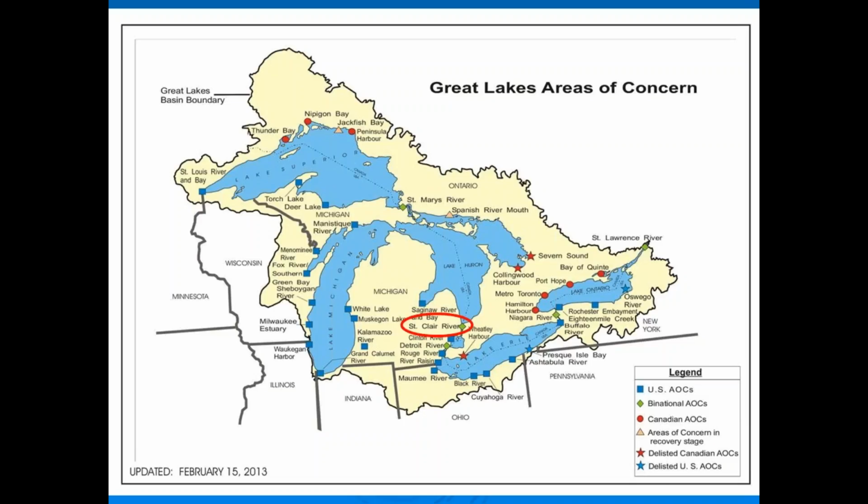St. Clair River is a unique, significant area of concern in the Great Lakes because we are only one of 5 binational areas of concern. There's 43 areas of concern throughout the Great Lakes Basin. 12 of those are in Michigan. And like I said, there's 5 binational ones, and we're one of those. The St. Clair River is a 40-mile long river, and like I said, it shares the border with Canada.